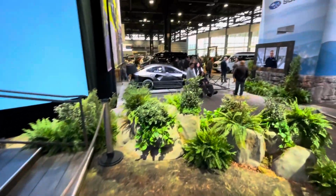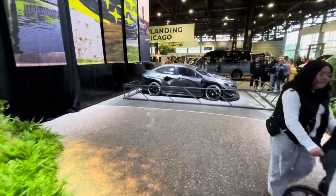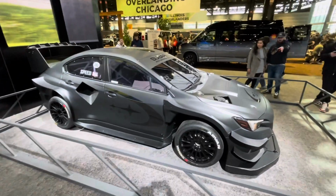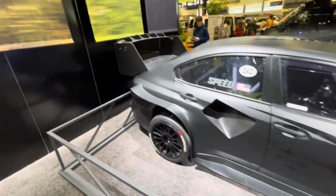Over here, you've got the Project Midnight WRX. I've seen this online, but this is the first time I've seen it in person. 670 horsepower. It's meant for asphalt and speed driving. It's not, you know, a rally car. Check out those flares. That crazy wing.